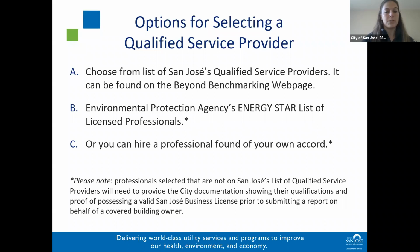Please note that professionals selected that are not on San Jose's list of qualified service providers will need to provide the city documentation showing their qualifications and proof of possessing a valid San Jose business license prior to submitting a report on behalf of a covered building owner. Please refer to our Beyond Benchmarking Compliance Guide for tips on choosing a service provider, specifically found on page 16 of the compliance guide.